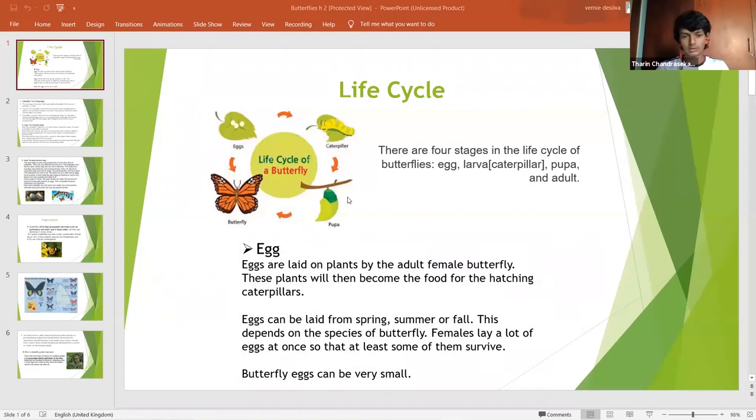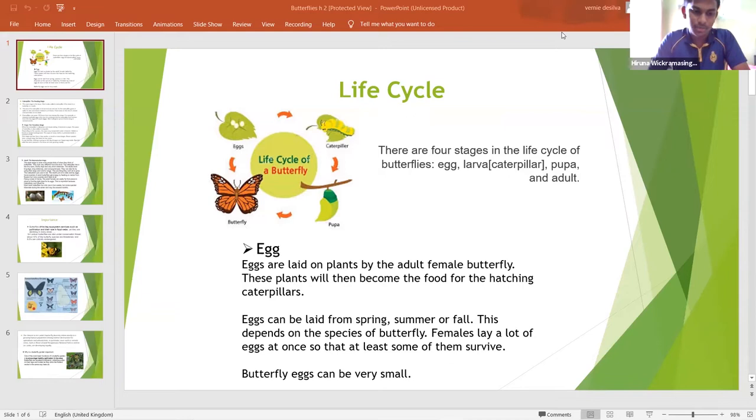Hey, Malle. First, we are going to talk about the life cycle of butterflies in Sri Lanka. There are four stages in the life cycle of butterflies: egg, larva, pupa, and adult butterfly. First, eggs are laid on plants by the adult female butterfly. And these plants will then become the food for the hatching caterpillars.